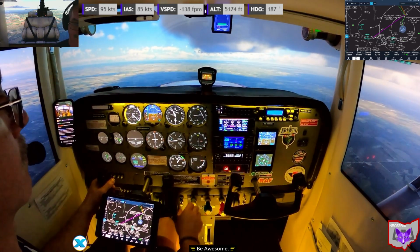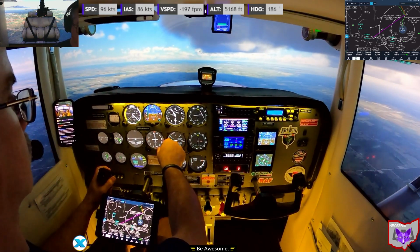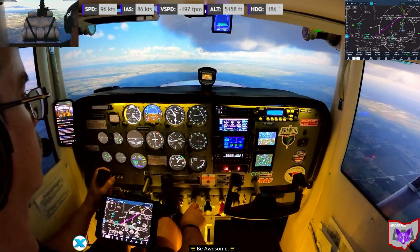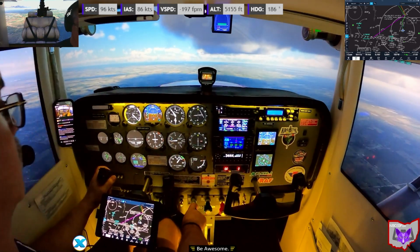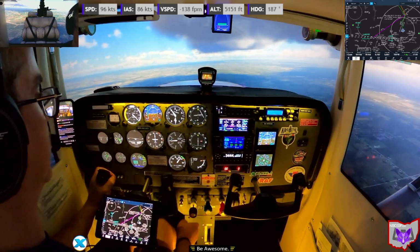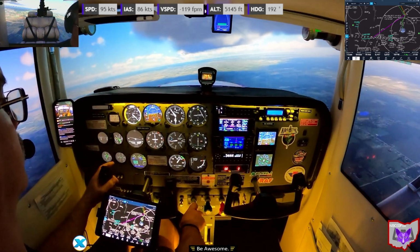Skyhawk 3-3 Foxtrot, 7 miles from Winnet. Turn right heading 220. Descend and maintain 3000 until established on the localizer. Cleared for the ILS runway 28 right approach. Right heading 220, descend, maintain 3000 until established, cleared ILS 28 right approach, Skyhawk 33 Foxtrot.